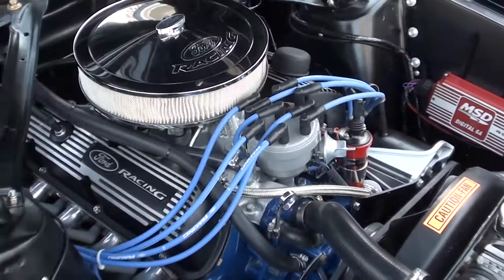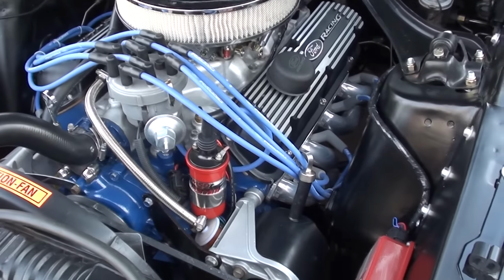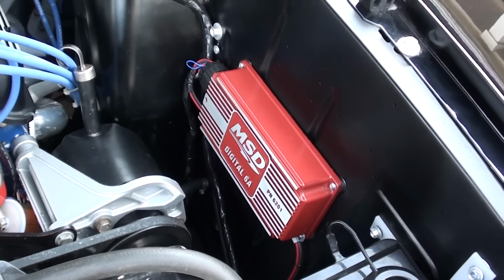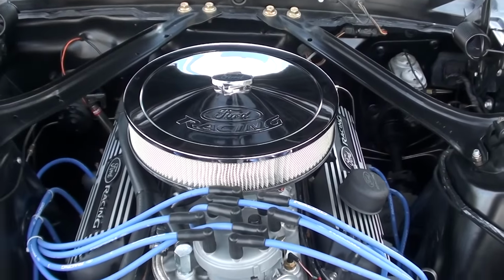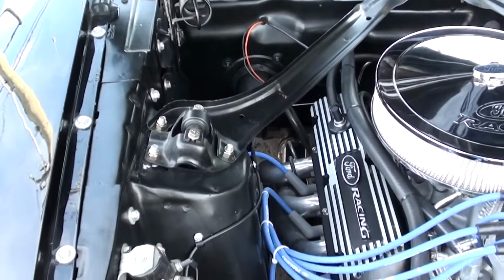Again, it's just a mild built 302, Holley Performance 4-barrel on it, Edelbrock Performer aluminum intake, nice set of Hooker ceramic headers, does have the MSD Digital 6 ignition box in it, got the chrome air cleaner, the Ford Racing aluminum valve covers, does have power steering, C4 automatic trans.